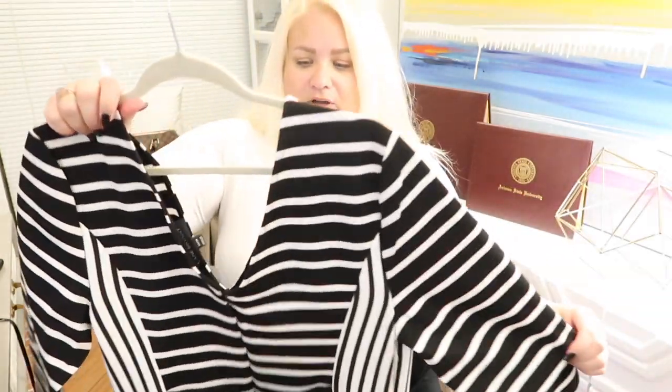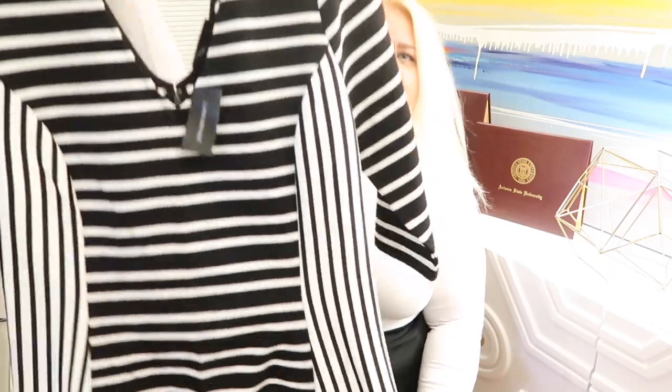The next thing that I want to talk to you about is this super cute dress that I got. I ordered this because I thought, how cute would this be for the office this spring? It is a fit and flare dress.